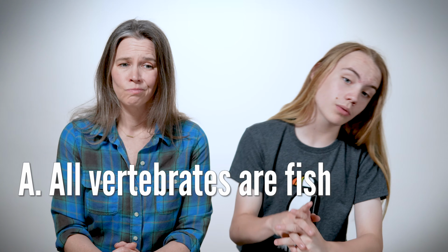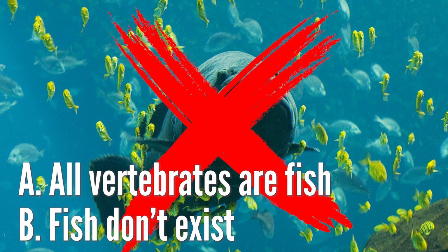Right, and that's exactly what cladistics is designed to prevent. If you include one descendant, you gotta include them all. So our choices are A, all vertebrates are fish, or B, fish don't exist. You have to be one big happy family or nothing. Do I have you convinced now? Thank you, Don Corleone. Okay, you win.